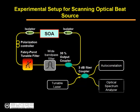And another example, we proposed the scanning optical beat source using the optical wavelength swept laser. If we use one wavelength swept laser and one fixed laser, then we can obtain the beating signal from both lasers. One is the fixed, and the other one is the fast wavelength sweep. Then the optical beat source can be high-speed swept. So this is the wavelength swept laser, and we use the tunable laser as a fixed laser.